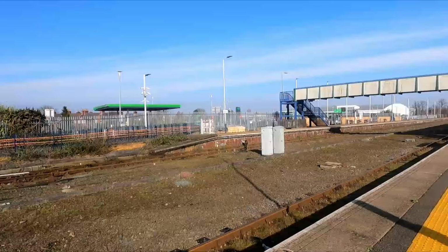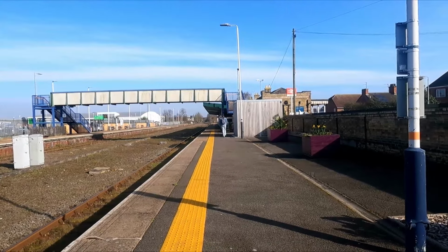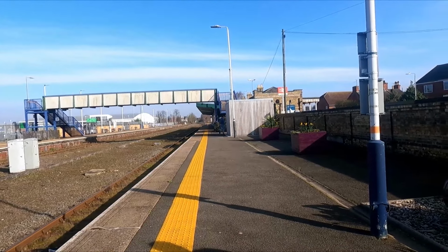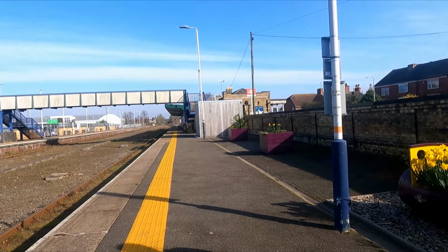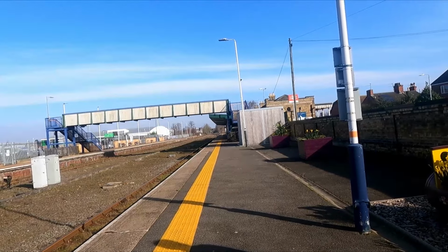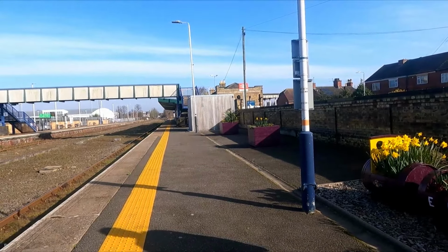The station is probably the busiest station on the line, other than Skegness and Sleaford and Grantham. But if you talk about the branch line, it's probably Sleaford, Grantham, Boston and Skegness that are the 4 busiest. Yeah. Boston also gets the regular stops, so it's hourly here, as opposed to other stations which aren't. Boston is one of those that does get it every hour.